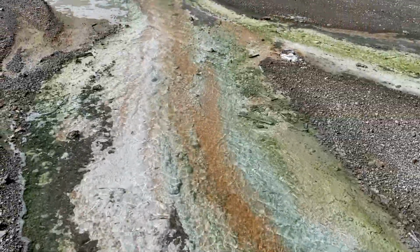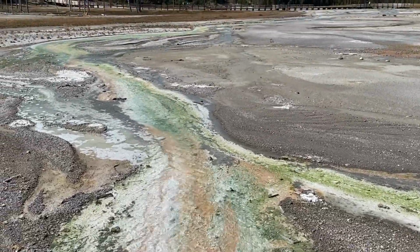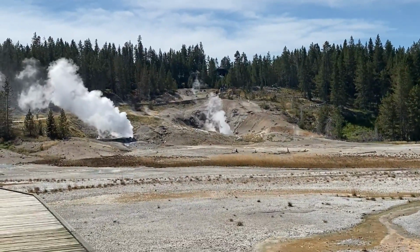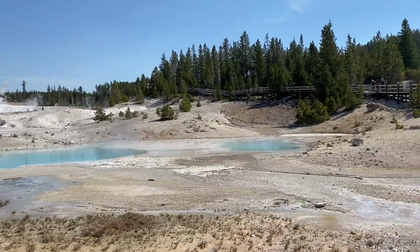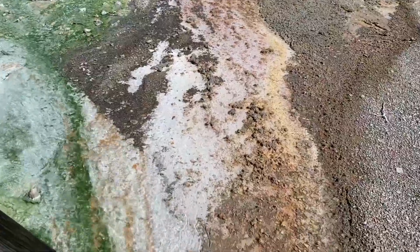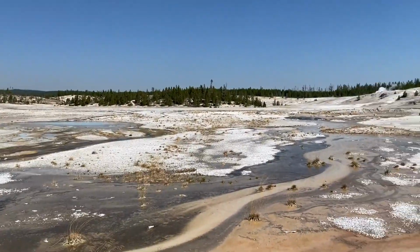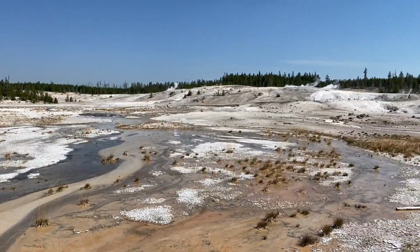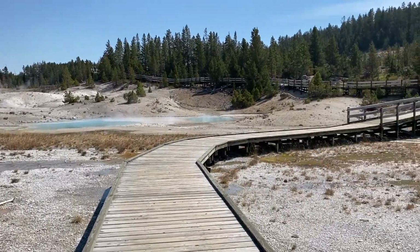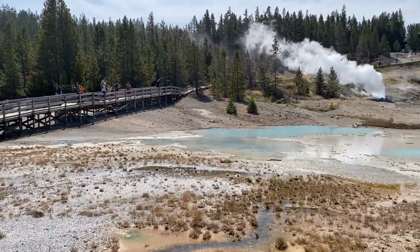The basin consists of two areas, Porcelain Basin and the Back Basin. Porcelain Basin is barren of trees and provides a sensory experience in sound, color and smell. A 3/4 mile bare ground and boardwalk trail accesses this area. Back Basin is more heavily wooded with features scattered throughout the area. A 1.5 mile trail of boardwalks and bare ground encircles this part of the basin.